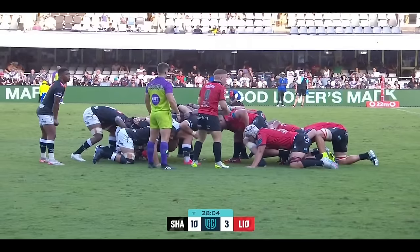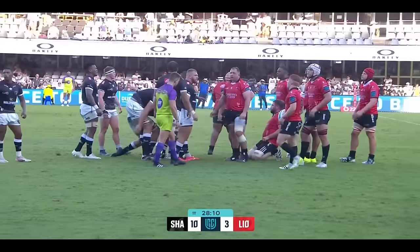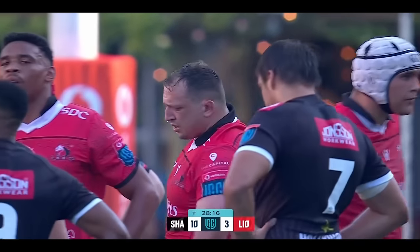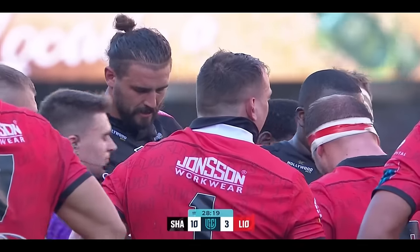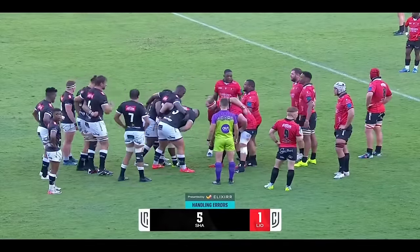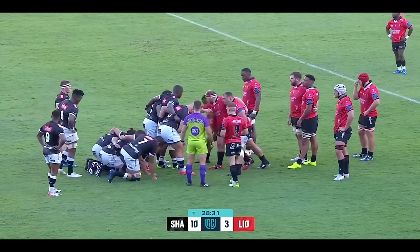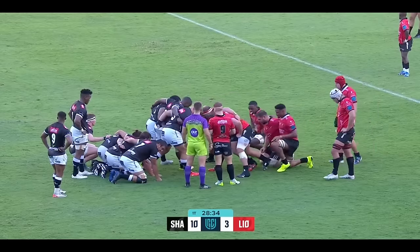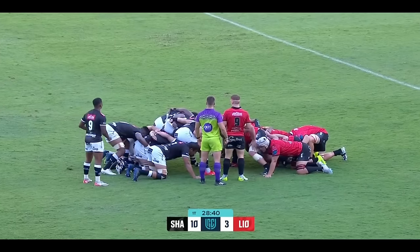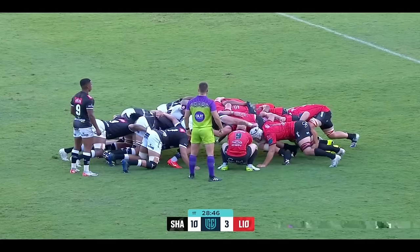Crouch! Bind! All right. Don't lean over on the bind, please. Much better for the Sharks this week as compared to the struggles against the Stormers last week. Wait for the set call. Some of those struggles caused by a former line, Stisi Tola. Crouch! Bind! Set!